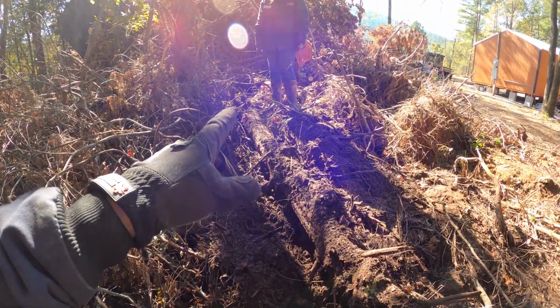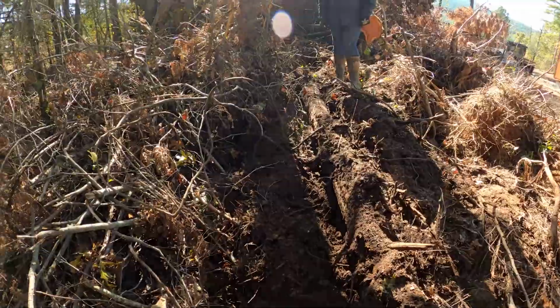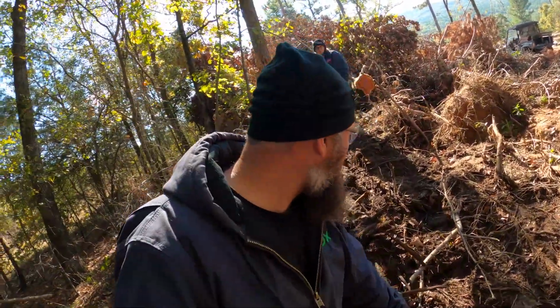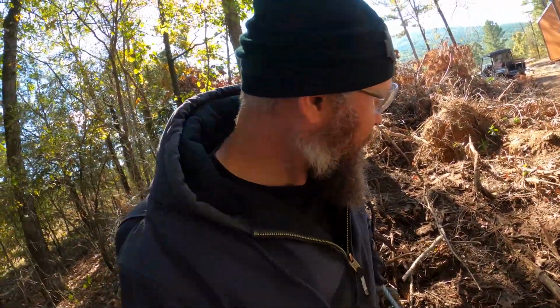The root on it is causing it to be stuck. And so I have to cut that root ball off and then we'll be able to completely get it out. But it's out, as you guys can see. It's just heavy. It's heavy, it's full of dirt and stuff.